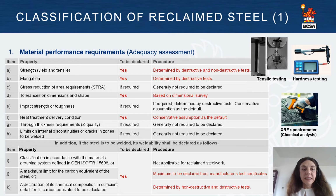Strength can be easily determined by means of tensile testing or simple non-destructive testing like hardness testing, which allows you to correlate the hardness to the yield strength of the material. Tensile testing is obviously a destructive testing procedure and allows you to characterize the full mechanical behavior of the steel. Other properties, if required, need to be determined, like, for example, impact strength or toughness, the through thickness requirements for the Z quality, etc. In addition to this, if the steel is to be welded, the chemical composition needs to be declared as well. And that can be done by, for example, an XRF spectrometer for the chemical analysis of the steel, but there are other ways.